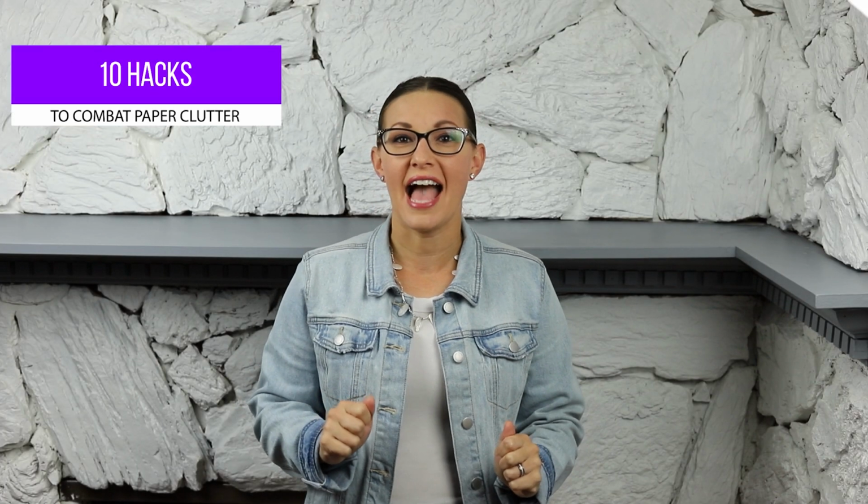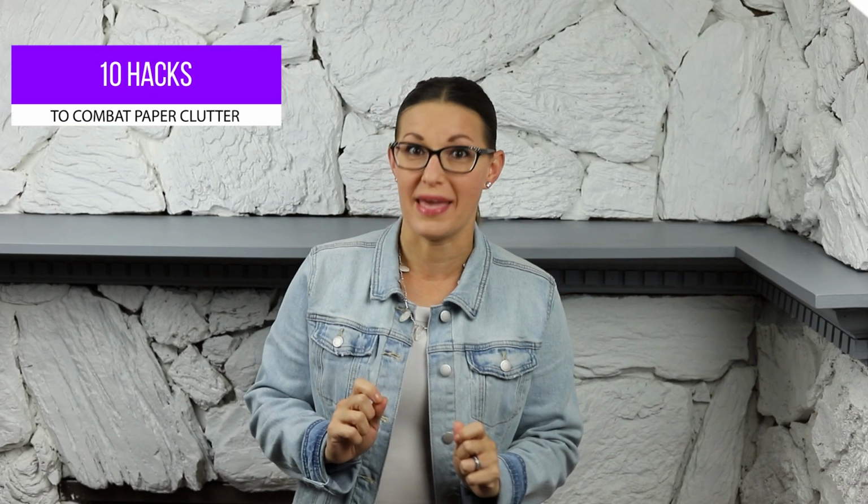Do you have piles of paper sitting on your desk or kitchen counter right this second? Like, be honest, do you? Because my guess is you do. Most Americans have at least 4 or 5 piles of paper lying around their house right this second. So what can we do to combat all of that paper clutter? I have 10 paper organizing hacks that you are not going to want to miss.